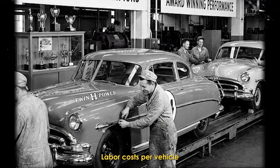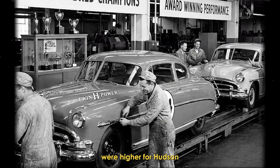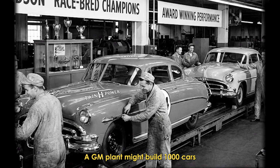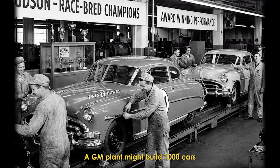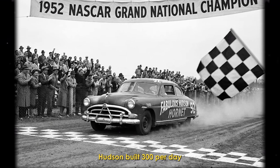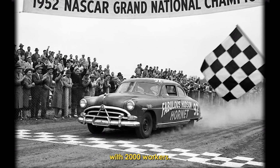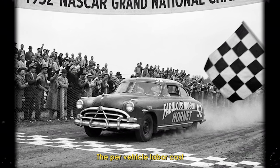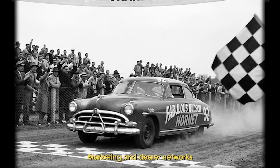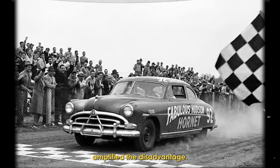Labor costs per vehicle were higher for Hudson because the company couldn't achieve the same production efficiencies. A GM plant might build 1,000 cars per day with 5,000 workers. Hudson built 300 per day with 2,000 workers. The per-vehicle labor cost was dramatically higher. Marketing and dealer networks amplified the disadvantage.